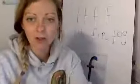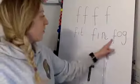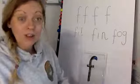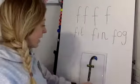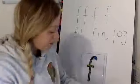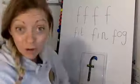Fog. Oh, you can't quite see mine. Let's move it around a bit. There we go. Oh, g, fog. Well done. If you manage to write all three words, give yourself a round of applause. Brilliant job. Let's get Big Bird back to see what he thinks of our writing.